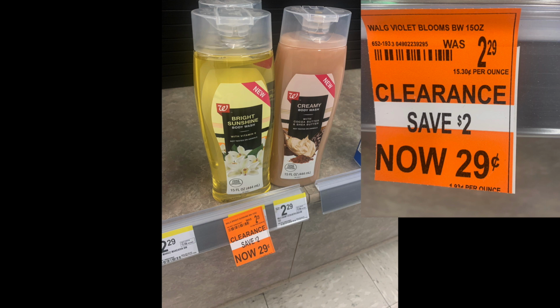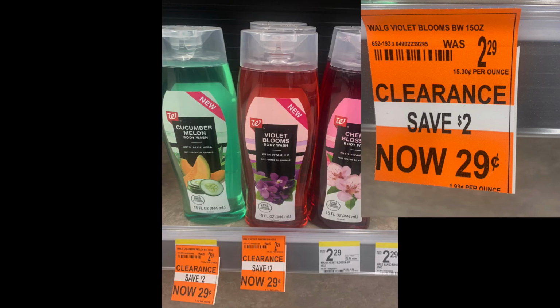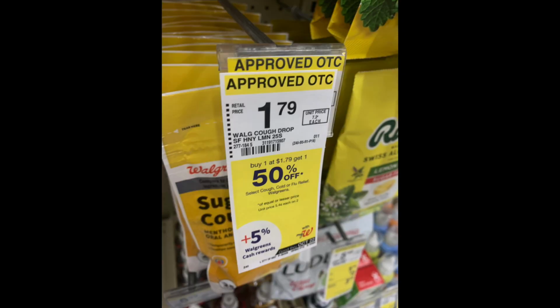But you can see this is 90% off, so from $2.29 down to 29 cents. I mean, wow. And then really be careful because some of it was tagged, some of it wasn't part of it, so you really have to maybe rip the tag off, read it, and say, oh, cucumber melon, that's the one to grab. Oh, violet blooms, that's the one to grab. Cherry blossom, not part of it. And just find this on a regular shelf around the beauty aisle. It wasn't with the body wash, at least at the stores I was visiting.